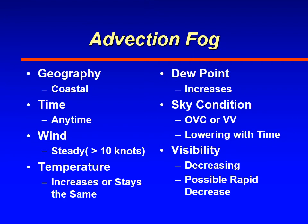So at a given location, you'll notice that the temperature increases because warm air is coming in. Dew point also increases because the mass of air coming in from the ocean tends to be a little bit more moist. Sky condition typically is not clear at the start. It might be broken or overcast and then eventually go overcast and vertical visibility.